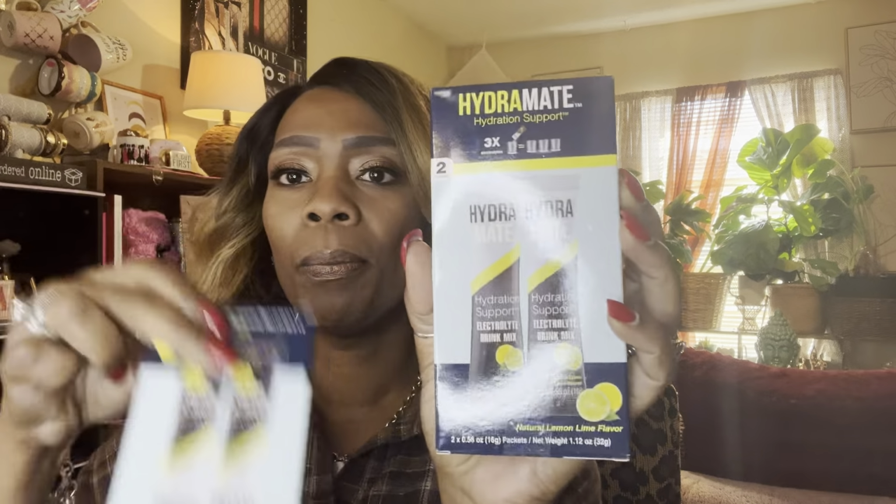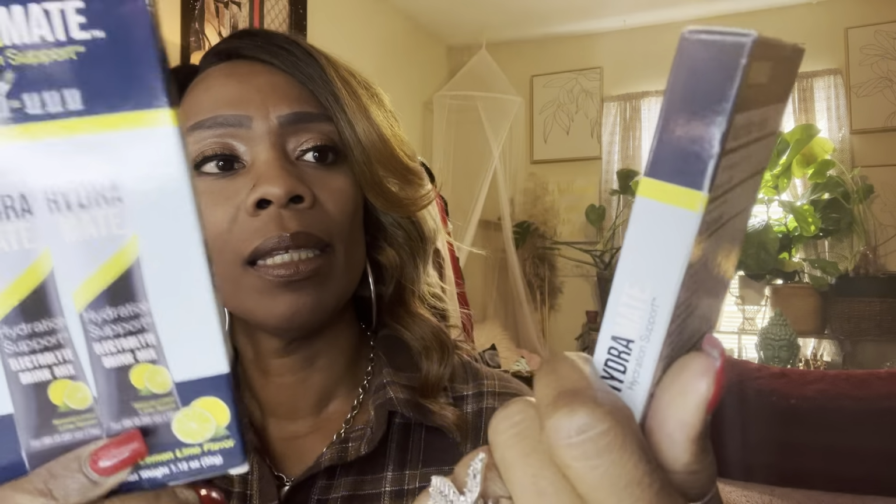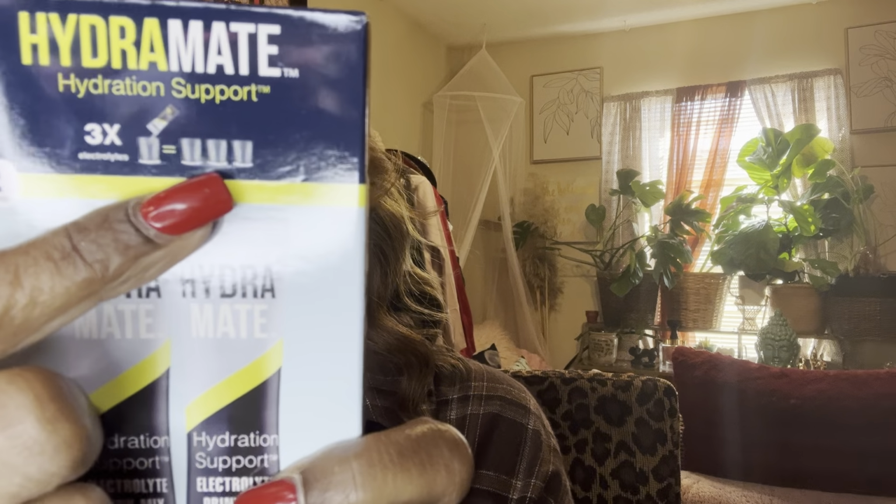They also had this Hydromate hydration support, and it says 3 times the electrolytes. So I did get this, and it says it's an electrolyte drink mix, and it is lemon lime flavor. I did pick up 2 boxes of those. And how many you get in a pack? It says 2 packets in a box, and 1 packet equals 3 glasses of water, as you can see there. So I did pick up those, and I'm excited to try those.